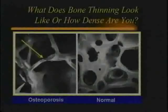This slide shows some interesting changes in bone that has begun to break down. On the slide on the left, you can see the arrow pointing to a tiny place that would be indicative of a fracture. The fractures you see in bones, especially in the vertebrae, are very minute, and they may have no pain associated with them. All you'd notice is that the person's decreasing in height or shrinking or curving their back a little bit, and that's indicative of tiny fractures within the different vertebrae.